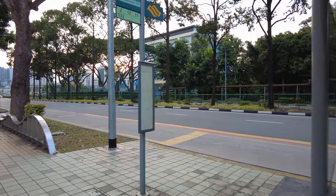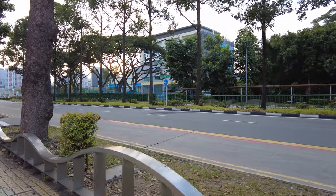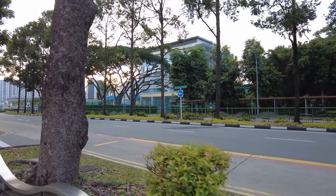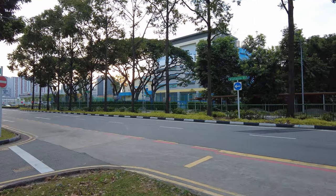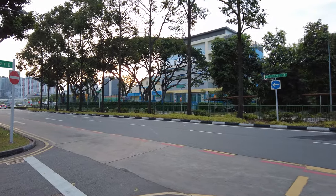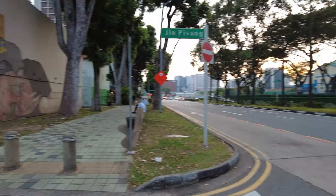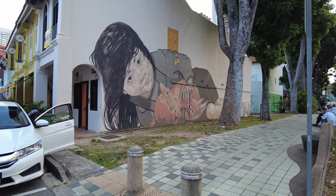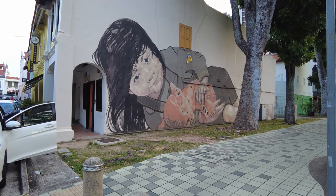On the other side, they asked for no photography or video recording, although I think that's their own sign, so that's why I'm pointing out the camera, not to record. But I will record the next building side, which is the girl and the cat.